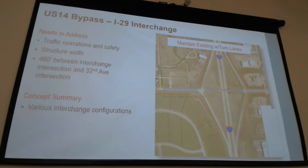Another thing is the spacing between the interchange and 32nd Avenue. In particular, that eastbound ramp terminal intersection, which is the intersection with the northbound off-ramp and the northbound on-ramp on the east side. Currently, that spacing is 460 feet. For interchanges, we like to see that more in the 660 feet, both from Federal Highway Administration requirements, as well as the operational and safety benefits of trying to get that separation as much as we can to allow the turning movements at those intersections and those necessary turn lanes.